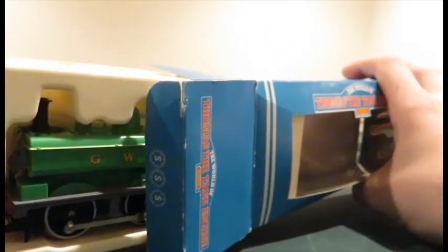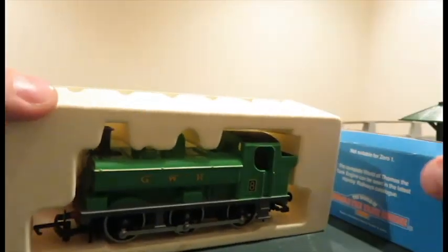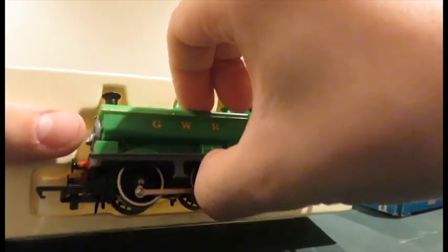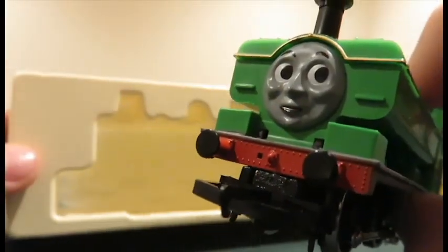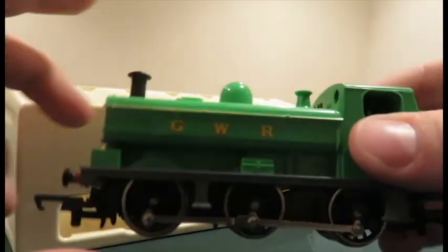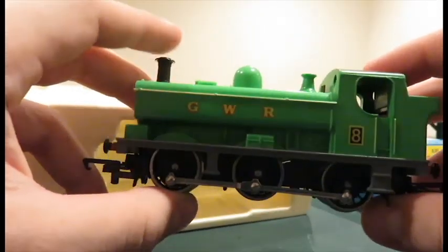I don't know if you guys like this sort of shot, but I love it. We pull it out, just like that. He's a beauty. All right, let's put this back here and take a look at Hornby Duck. So, he's just beautiful.